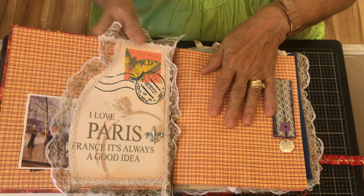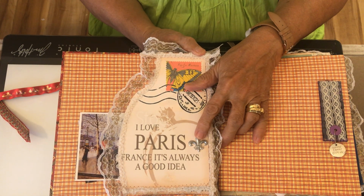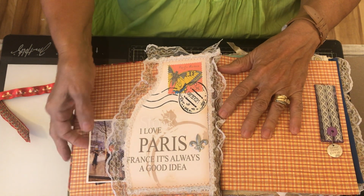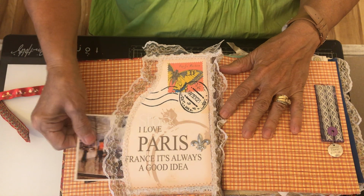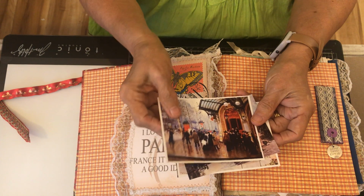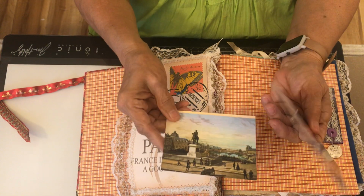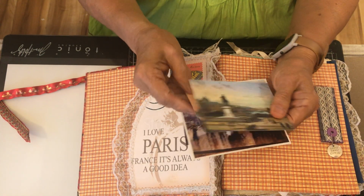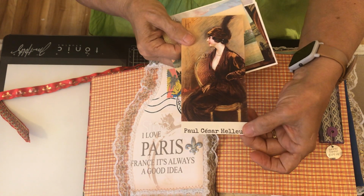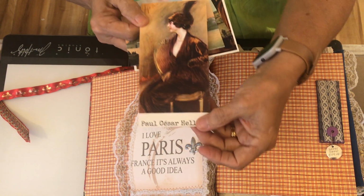So this first page is a fleur-de-lis, which is a symbol in France that stands for royalty or king, that type of thing. And I was able to use 2 of Mrs. Coggs' digital kits. One of them is called The Streets of London, and the other one is by a French artist by the name of Paul, and I'm not going to try to pronounce it. I didn't take French in school. I have no French in me.